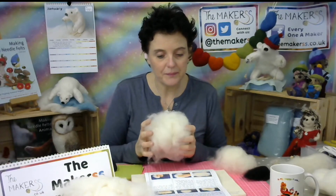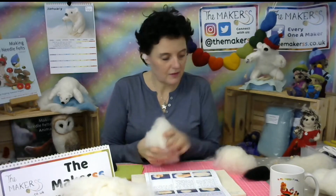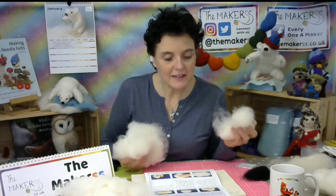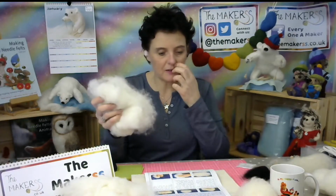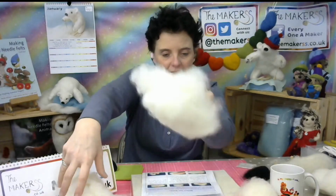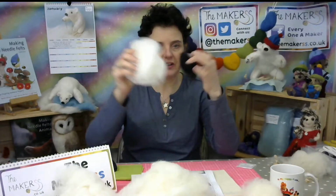Sorry, the other way around. Split this again into 1/3, 10 grams for the head, which is the head, and then 2/3 for the legs. So I'm putting that away. So I've got my body, legs, and head here. I've got my extra 5 grams there, and all the other wool that I'm not going to use just yet, I'm putting way out of the way, so I'm not getting confused.